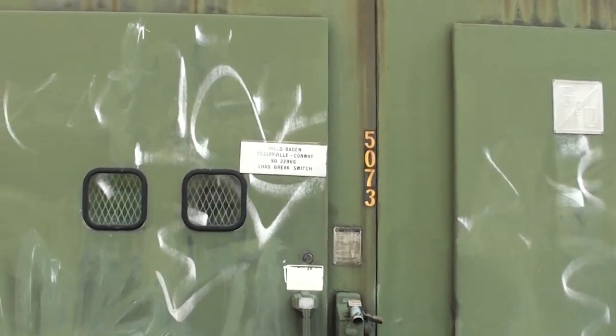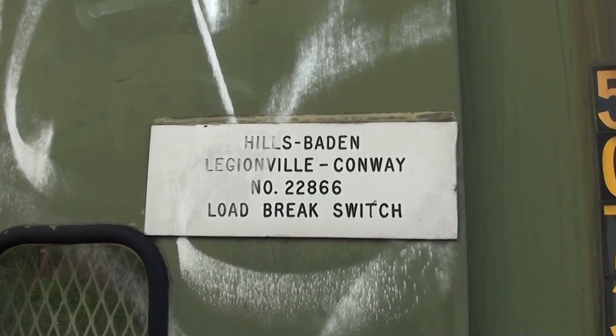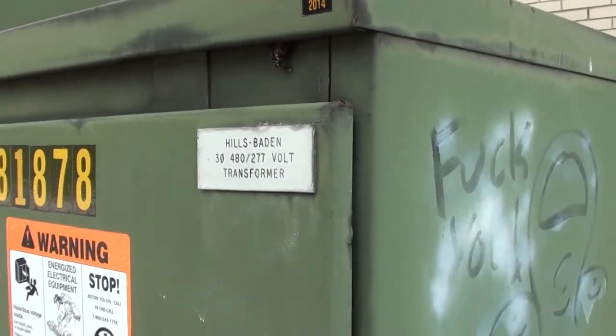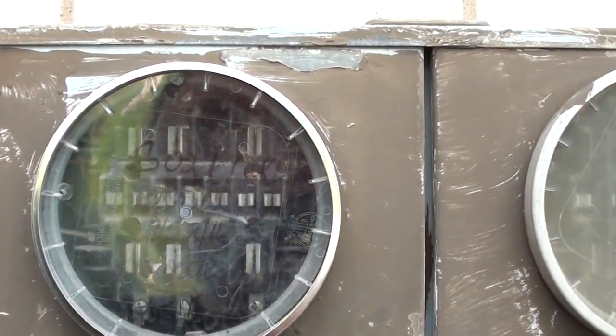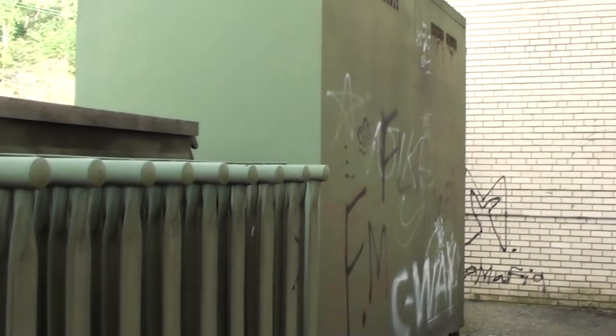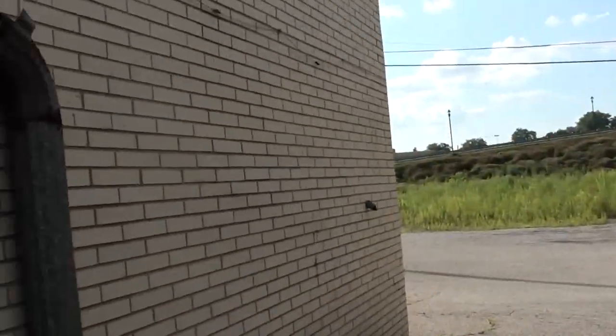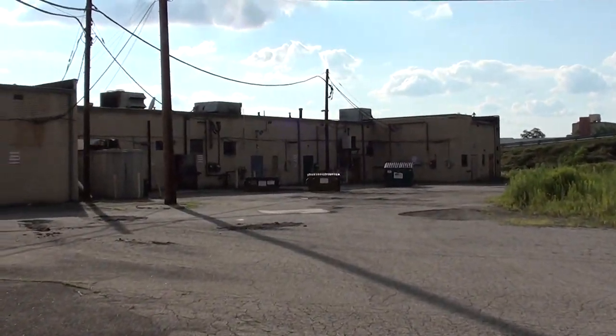Goes inside of the store. Like the steel bars over that one. Hills. Baden. Wow. That's how you know it's old, when it says Hills. That is awesome. Hills, Baden. Oh my gosh, look how old these are. Wow. This is badass. Here's the back of the shopping center.